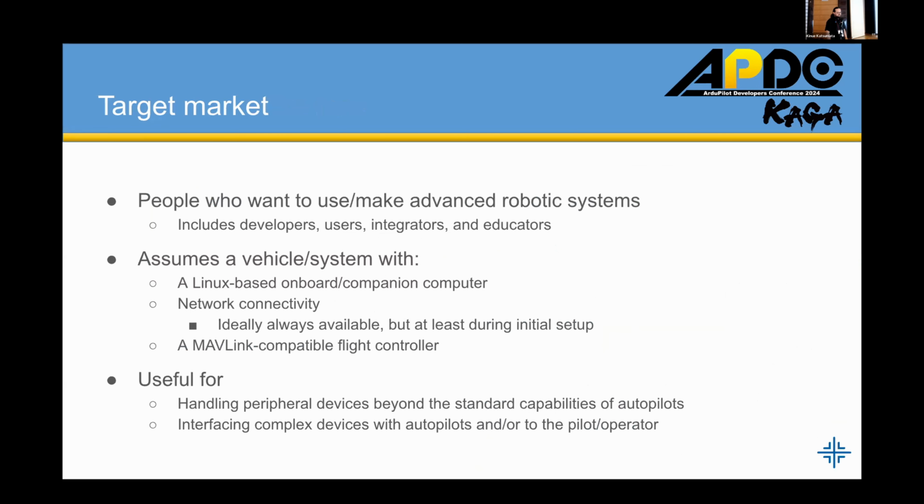Okay, next, who is our target market? Our target market is people who want to do more advanced things where they actually need these sensors, these more video screens. They want to interface with some custom hardware that's not talking our standard drone CAN and PWM stuff. It does assume a vehicle with a Linux-based companion computer. We are usually building on top of Raspberry Pi OS, but we also support to some extent x86-64 and some other boards. We are working on expanding that to support NVIDIA boards with better computing power. And as I mentioned before, it's useful for interfacing some more complex systems.